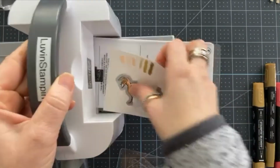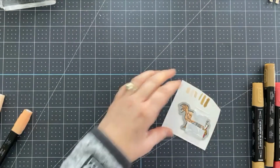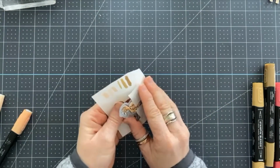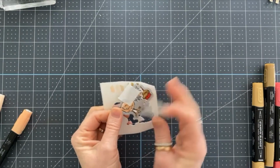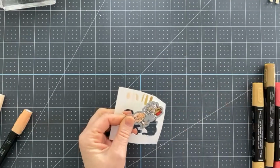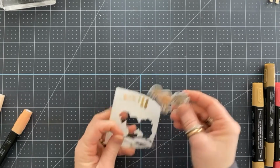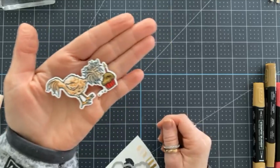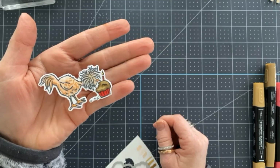All right. Get that out of the way. I love having that thing. It is wonderful. Okay. And then I saved my little Post-it paper. Look at him. Get out. She's so cute.